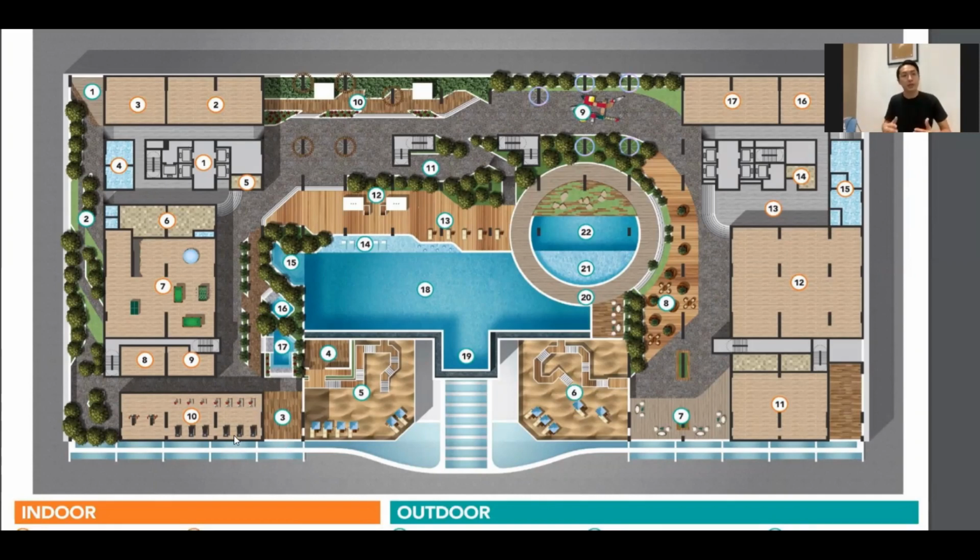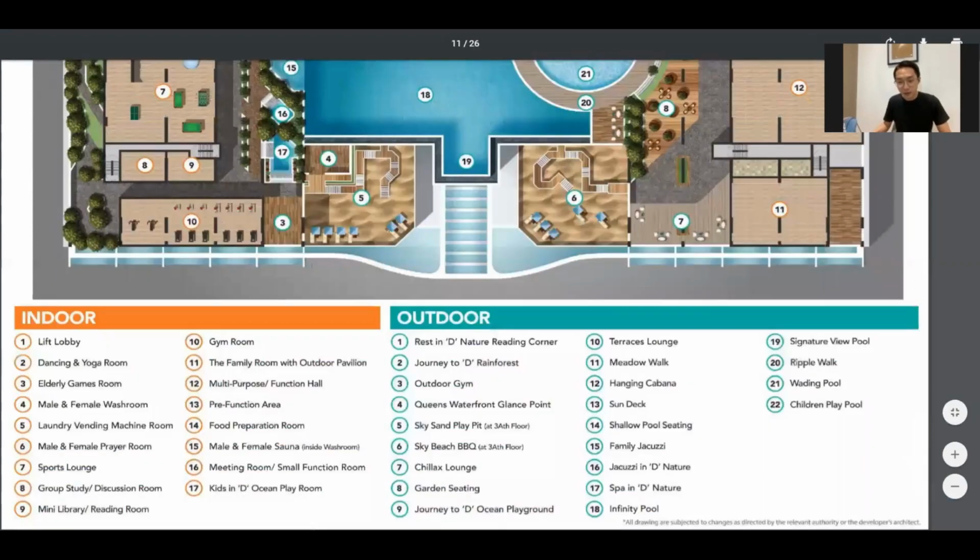Can you imagine every morning before you go to work, you can have your run at the treadmill over here, overlooking directly towards the sea. It's going to be so beautiful. So you can enjoy your lifestyle. You have everything over here for your lifestyle purpose. So this is all the layout.